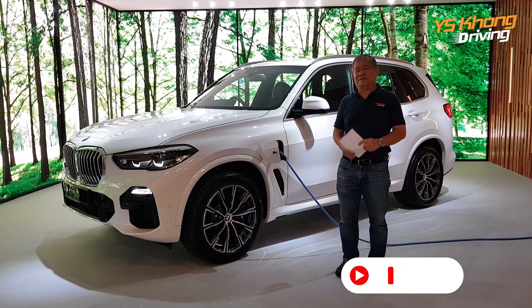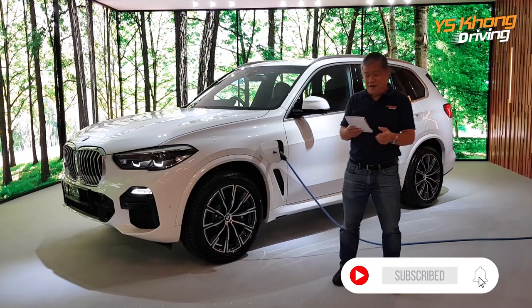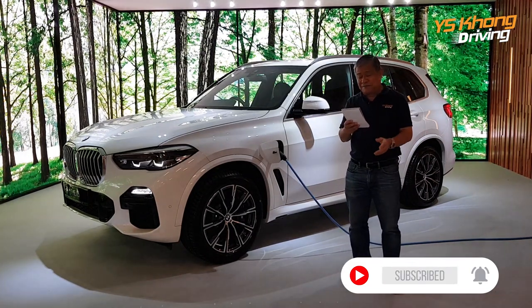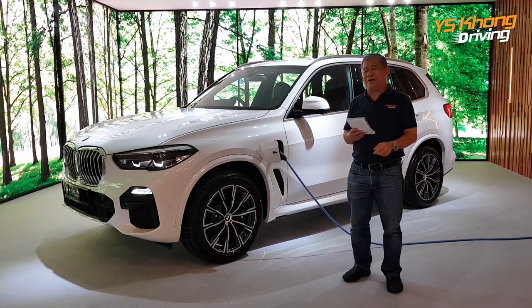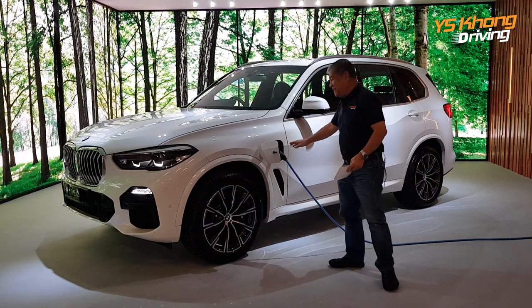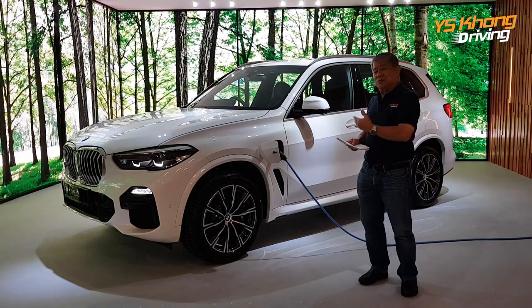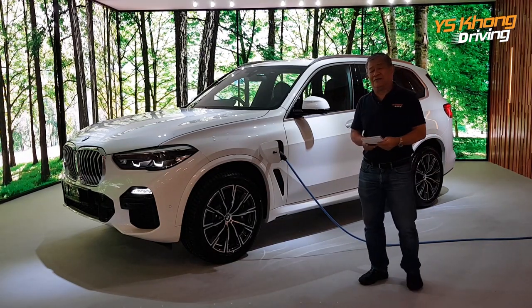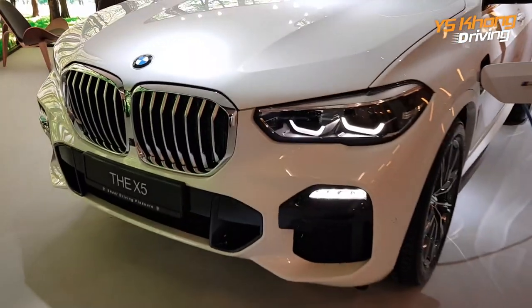Hi everybody, welcome to YS Khong Driving, and today we have before us the new BMW X5 xDrive45e M Sport. So that's quite a mouthful, right? But basically it's an X5, and this is the plug-in hybrid, as you can see. This has now been added to the CKD list of BMW vehicles, so we should see some reduction in prices.